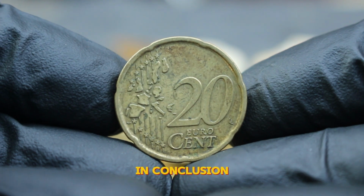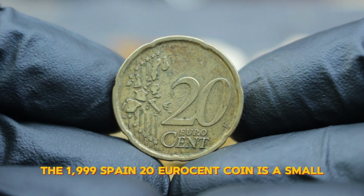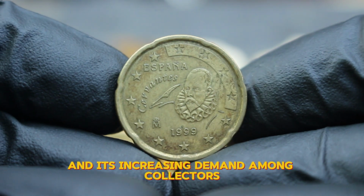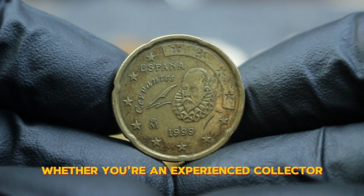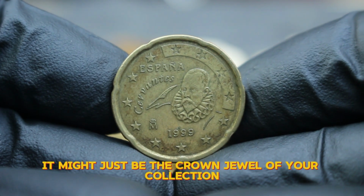In conclusion, the 1999 Spain 20 cent coin is a small but significant part of modern coin history with its rarity, especially in fine condition, and its increasing demand among collectors. This coin can command a price that far exceeds its face value. Whether you're an experienced collector or just starting out, keep an eye out for this gem. It might just be the crown jewel of your collection.